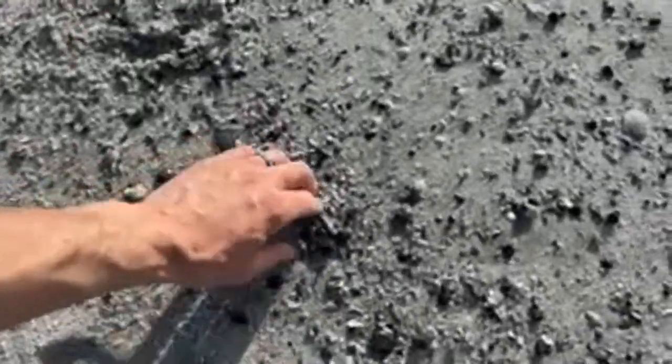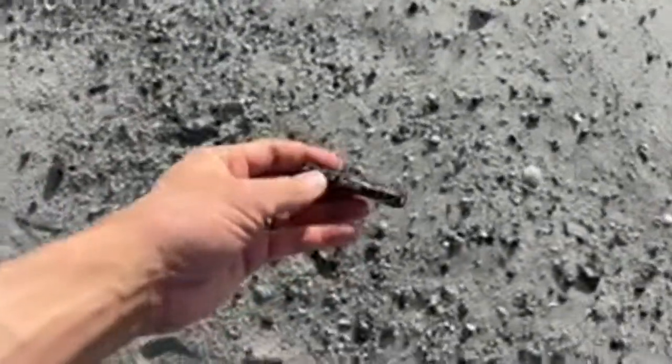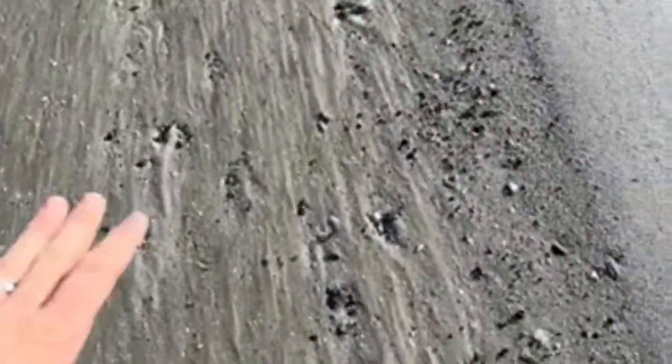Tricky long rocks of phosphate out here look like something really interesting, but it's just a rock. Check this little wash down here. Sometimes some of the bigger teeth will kind of get stuck on these flat areas.